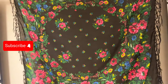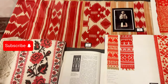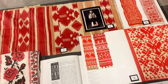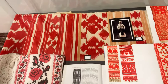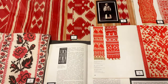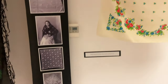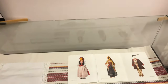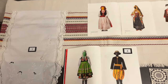This is maybe 50 years, maybe 40 years. And in this place, you can watch the authentic 100-year-old scarves. Yes, Ukrainian. And this variant looks like this. And next, it's in Poland. Scarf in Belarus, and this is the Poland costume. I don't know what name this is.